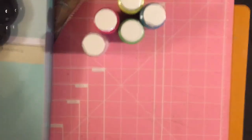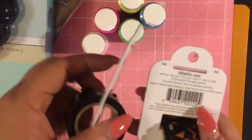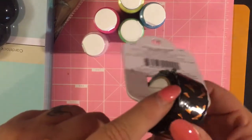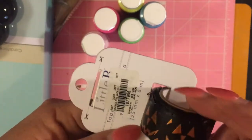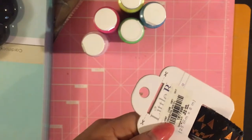So cute. Alright. As you all know, like I said a minute ago, Sarah's addicted to Halloween. These are from Little B. These are cool, too. It's washi tape, but it's kind of ruffled on the side. Super cool. They're pumpkins. Oh, they're pumpkins. What did I say? Ruffled. The sides are ruffled.